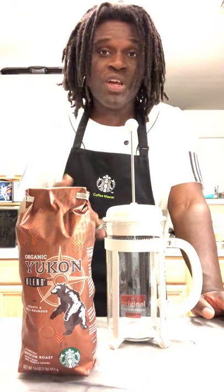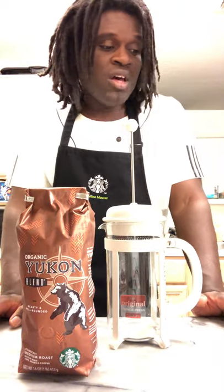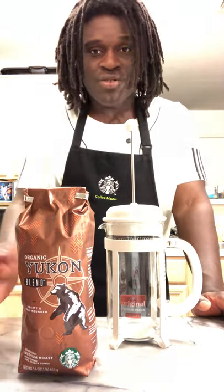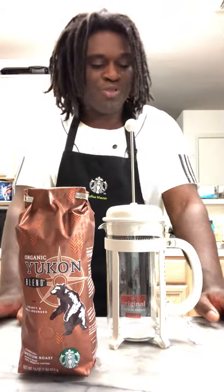And it's not too bold. I mean, it has a bold flavor, but it's not overbearing. It's one of the things I enjoy about the Yukon blend. And I think the bag is designed well too. It's got a cool little bear on there, a ferocious bear.